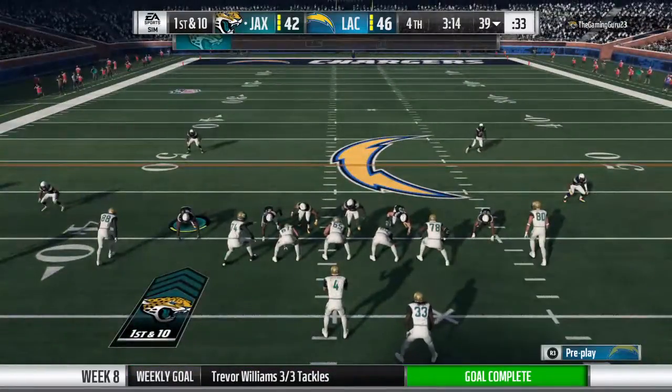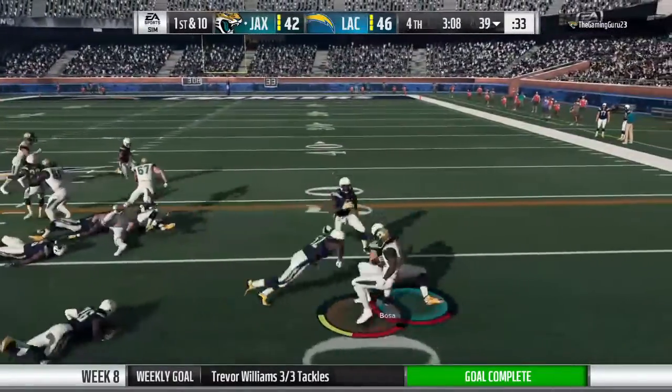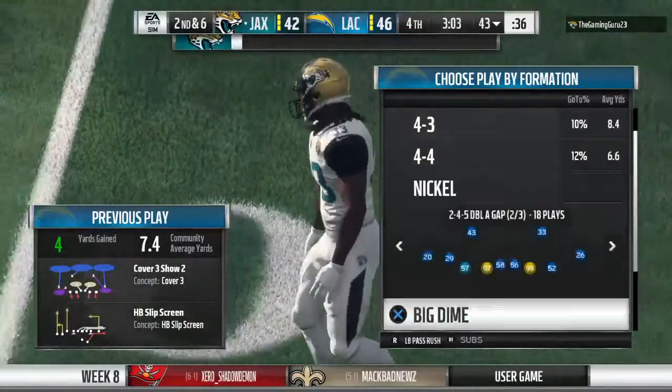A 14-yard first down pickup for the Jaguars. Now back to throw. They set up the screen to Ivory. And he'll get up to the 43-yard line. They'll get 4 there out of the screen, and it's second down.